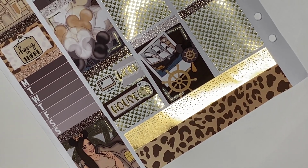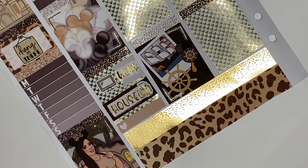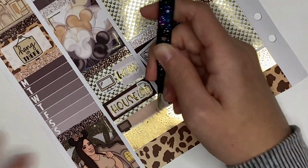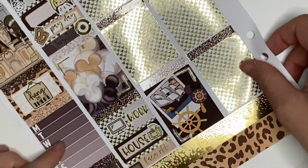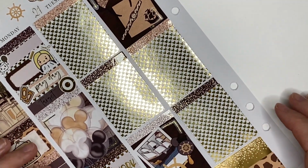And then I did watch Face Off this evening once I got into bed. And so I have a little brown TV here from the Fruity Sticker Co. and a Face Off custom from my shop in font choice 1 in gold. And that is Monday. Moving on now to Tuesday.